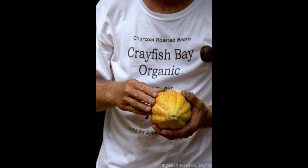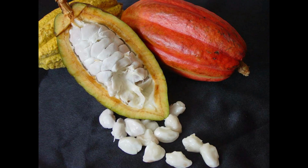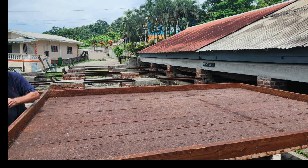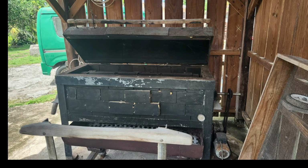The process of chocolate making is as follows. Firstly, they harvest the pods and remove the cocoa beans. They put the beans in a pile in a shed and let them ferment for a number of days until certain secret numbers are met. They then take them from the shed and dry them on the racks like these, one trolley on top and one below across the entire shed. Once dry, they roast the beans in this homemade roaster until the temperature is met.